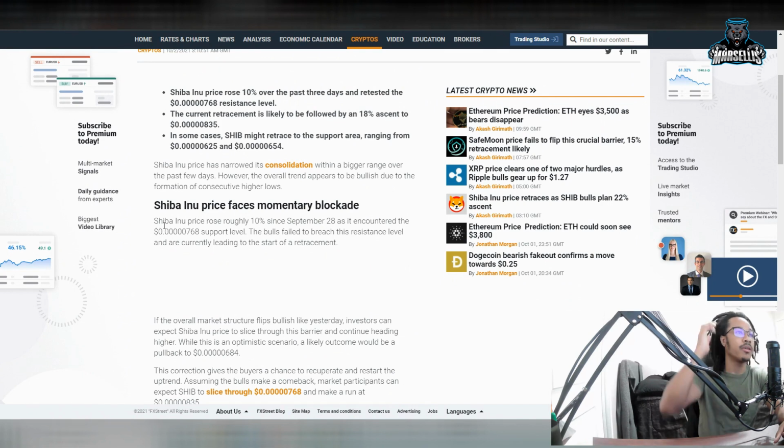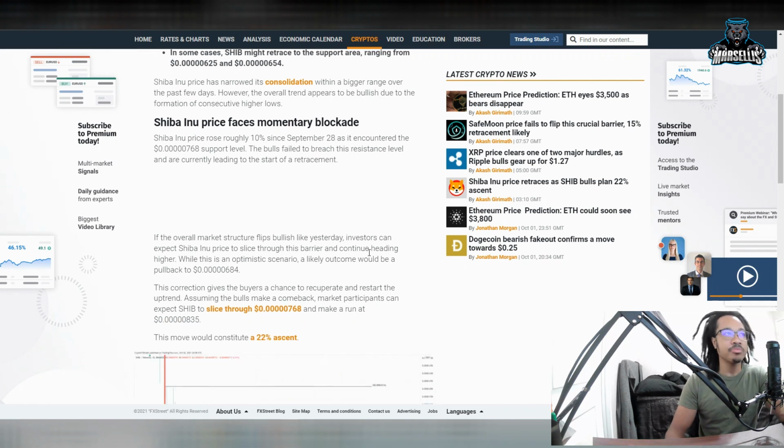So Shiba Inu price faces a momentary blockade. The Shiba Inu price rose roughly 10% since September 28th as it encountered the 768 resistance level. The bulls failed to breach this resistance level and are currently leaning to the start of a retracement.